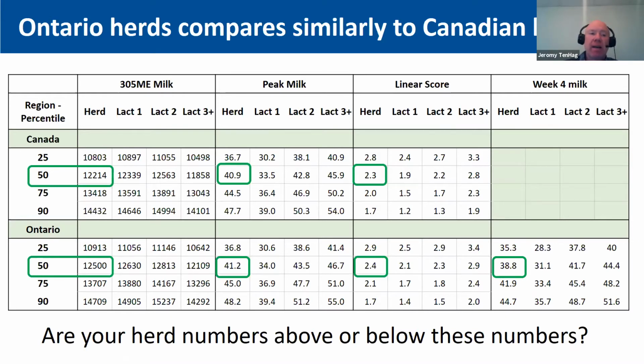These different charts that I just showed are already on the Lactanet website, in the benchmarking section. So certainly you can call up these reports at your leisure on the Lactanet site. So, Ewen, I'll let you carry on from here.